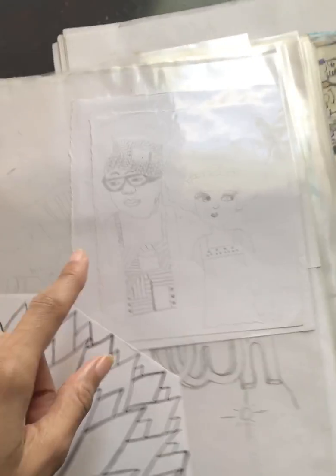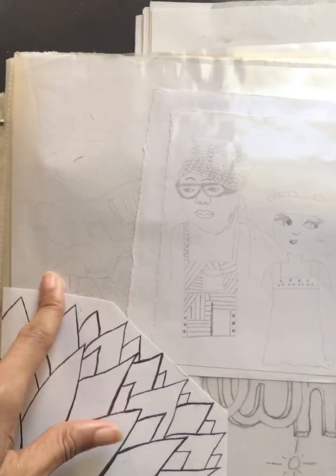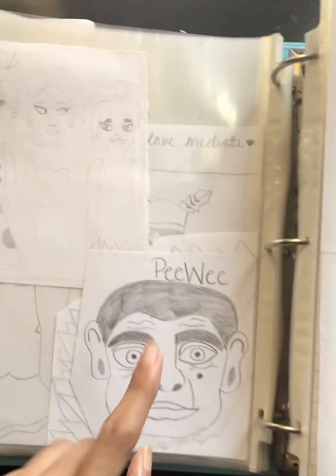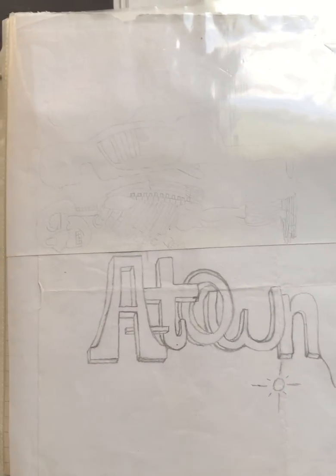And I was doing a children's book, so these are cartoon characters that I never actually finished, that I was working on. And here's the rest of those cartoon characters that I was working on. Pee-wee. Anybody who knows Pee-wee off of the movies. Hometown, A-Town from Ashland, Arkansas. So that's what hometown means.